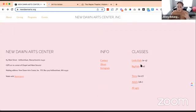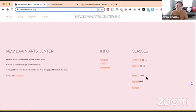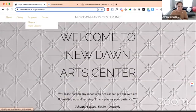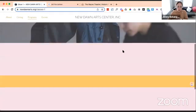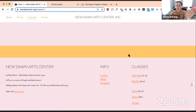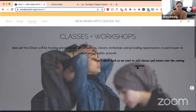And then at the bottom, I actually like how you have this separated out. I know when I click it, these are still being built out, but I actually really like how you've identified little kid, big kid, all the different classes. Up here, under classes, when you get to this page, it would be really nice if you could do the same thing and break it out. I'm not sure how many classes you're intending on having, but break it out that way because I think that's a really great idea.